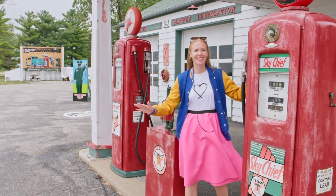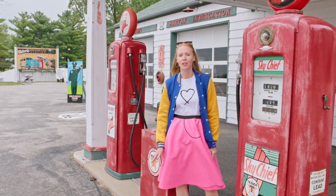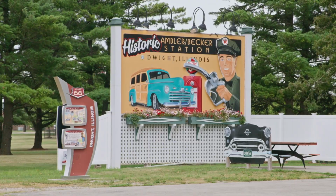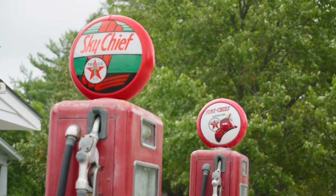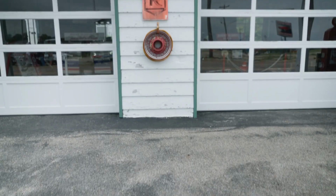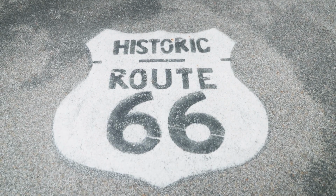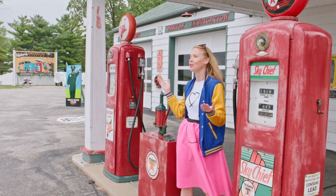We have stepped back in time once again on Old Route 66. We're at the Ambler Becker service station. This operated longer than any other service station on Route 66, for 66 years, actually, starting in the 1930s. Travelers would stop by here. They needed their tire changed. They needed their car service. They just needed some gas. It was kind of a wayfare point on Old Route 66, and it's still standing today, which is pretty remarkable.